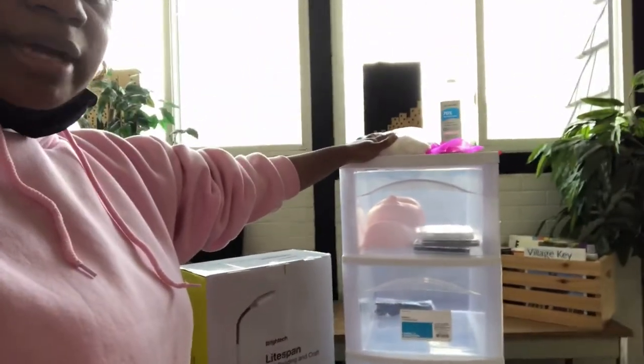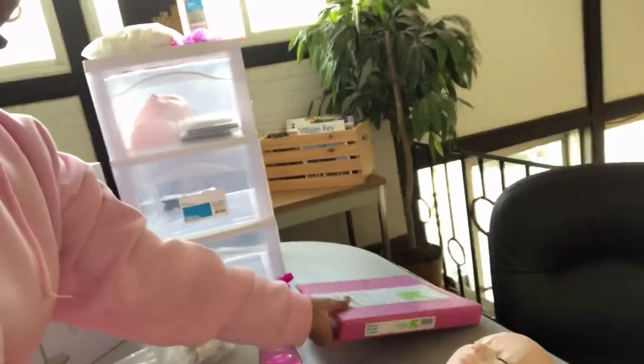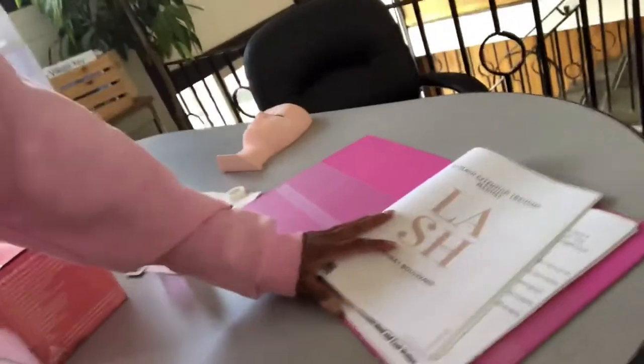So with my training courses, my trainees get this compartment right here. They get a mannequin head. We're using the advanced mannequin heads, baby, the ones that come with the lifted eyelashes. You see how those lashes lift? Yeah, she did the tape down process, so that's why the mannequin looks like it's going through surgery right now. Because we're getting her together good, okay? And then this is her training manual with all her things in there.